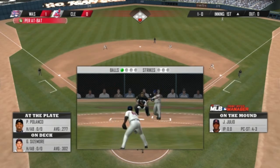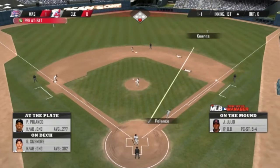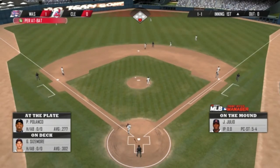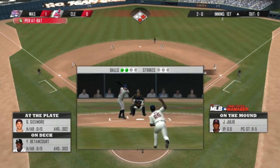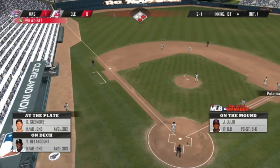Placido Polanco. And Kearns had the play at the plate off the hop there as Placido Polanco has himself a base hit. And here comes Grady Sizemore. He's going to be the DH today. Number 24, Grady Sizemore. 2-0 to Grady Sizemore. 2-1. Grady Sizemore to Hines over there at third base, behind the third base line. He'll make the play. That'll retire Grady Sizemore.